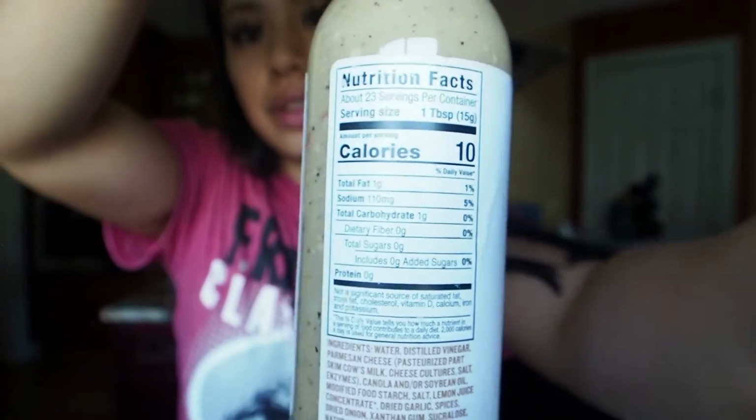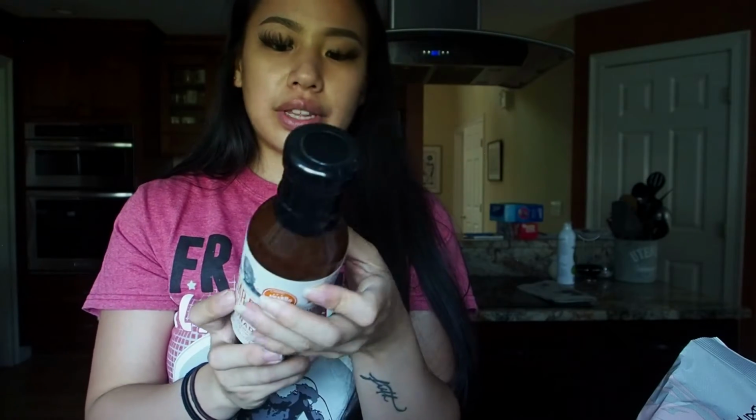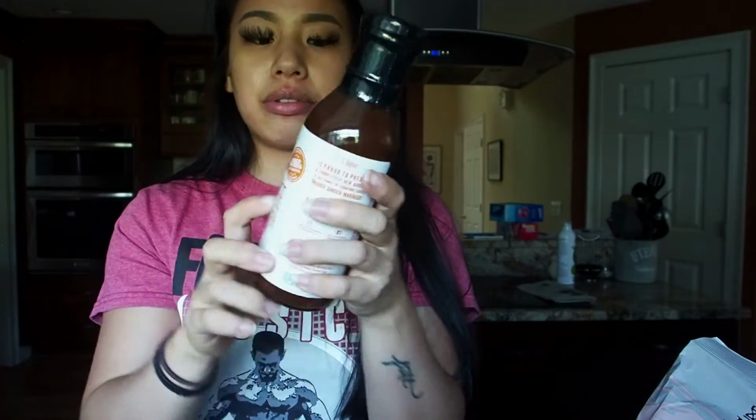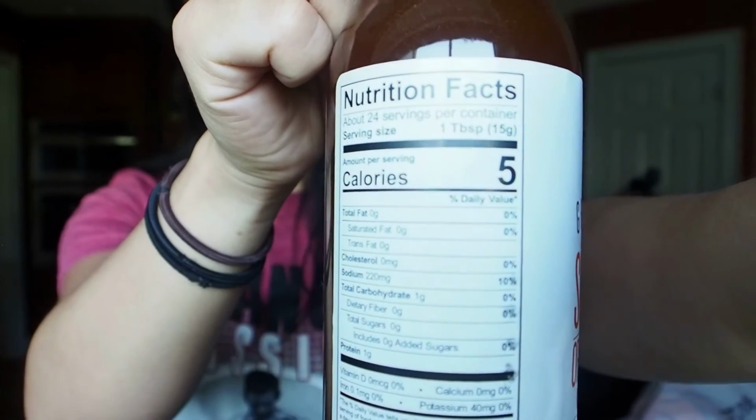So that is that. And then the other one, I usually get teriyaki flavor, but they didn't have that, so I got this orange ginger marinade, which is good as well. So this is 5 calories, 0 fat, 1 carb, and 1 protein. So the macros for that. And yeah, so that is what I'm going to be bringing with me.